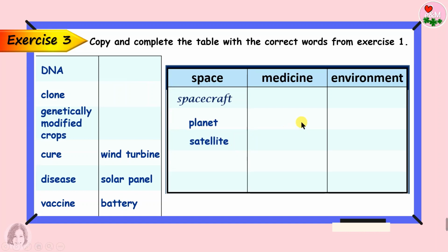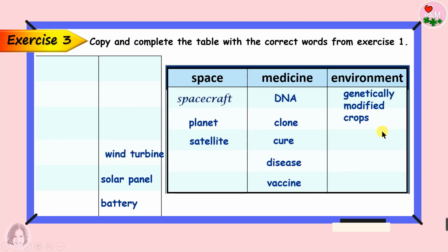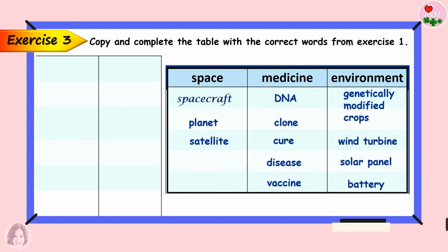And for medicine, the related words are DNA, clone, cure, disease, and vaccine. Then for environment, we have genetically modified crops, wind turbine, solar panel, and battery.